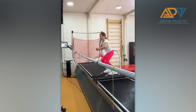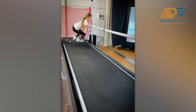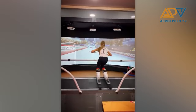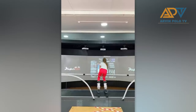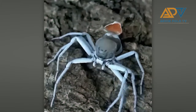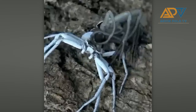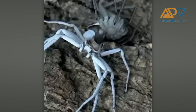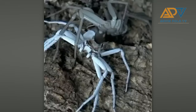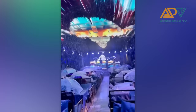And here is the training before you take on skiing. There's a place in China where the snow never stops, and it can be seen in a restaurant in Shanghai.